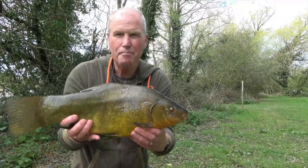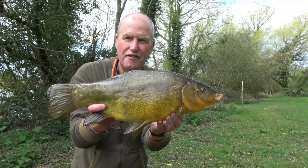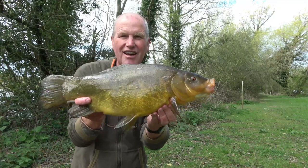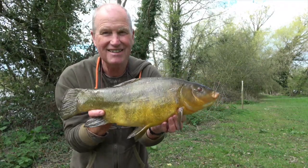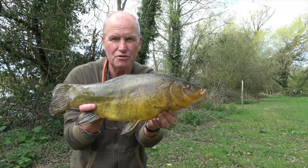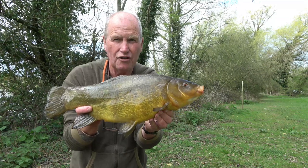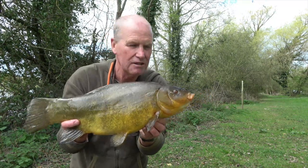How about that for a buttery looking tench? That's absolutely fantastic. This is 5 pounds, 6 ounces. But look at the color, it's just like butter. Absolutely fantastic. Anyway, this is not the male I played earlier. This is the one you just saw me video, and I've still got the male in the other net. So let's take a look at that and pop this one back.